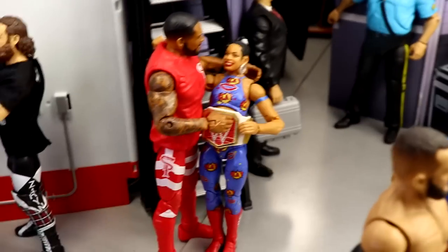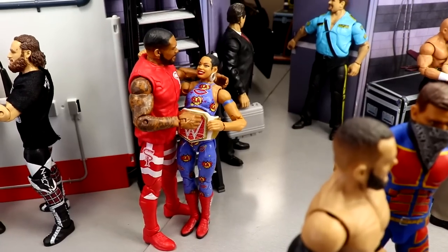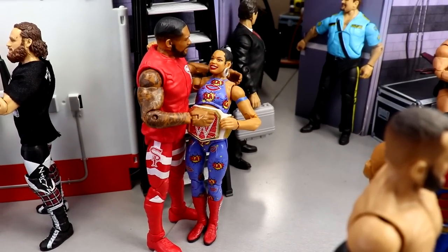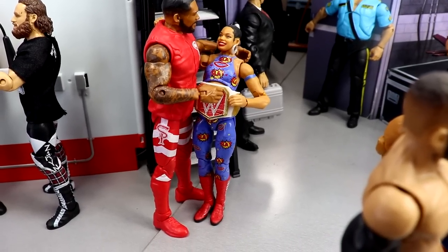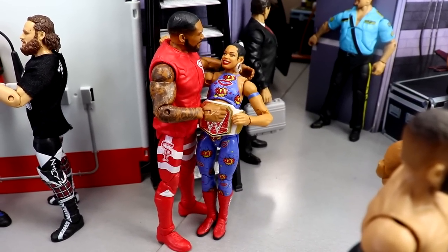And then if we come on this side, you guys will see Montez Ford and Bianca Belair celebrating here. I do think she's probably going to have a nice little matchup with Alexa Bliss. Hopefully so. Being there in person, I hope the show overall is just damn good, but Bianca Belair celebrating with her husband there. You got Montez Ford and Bianca Belair. Love that. They're probably my favorite couple in WWE, probably.